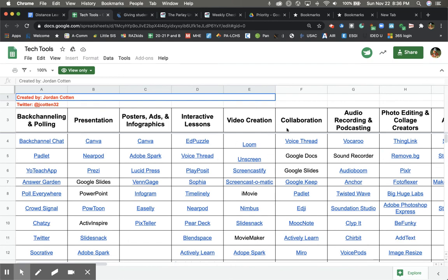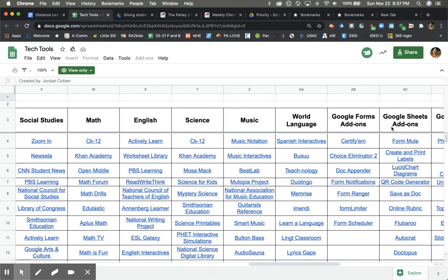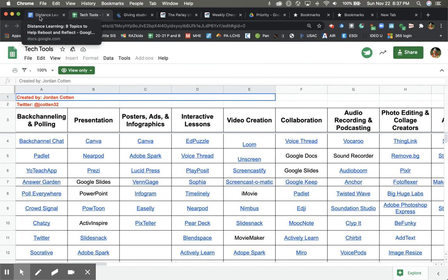So if you're looking for ways to talk about collaboration, drawing, things for science. Oh, CK12, that was totally shouted out for science teachers from the Stanford Teachers Today. A Google Docs add-on, amazing. Okay, so that's my last item for you.